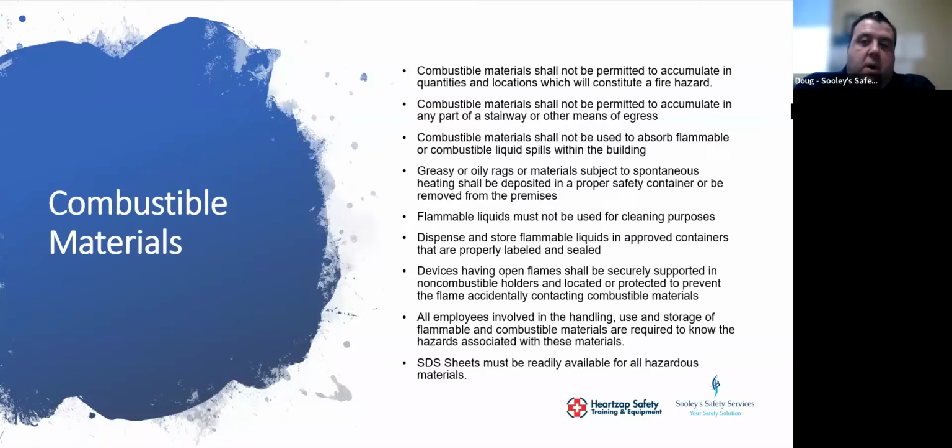Combustible materials shall not be permitted to accumulate in quantities and locations which constitute a fire hazard. Combustible materials shall not be permitted to accumulate in any part of a stairway or other means of egress. Combustible materials shall not be used to absorb flammable or combustible liquid spills within the building.